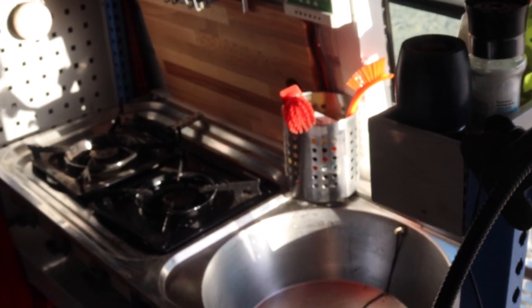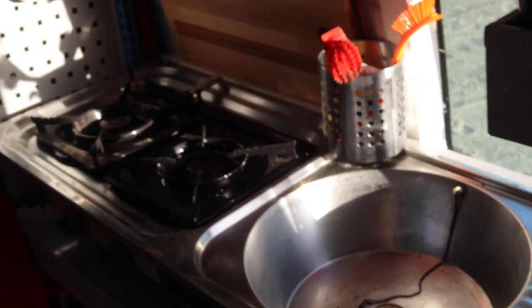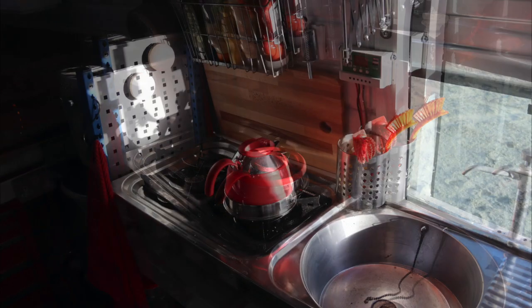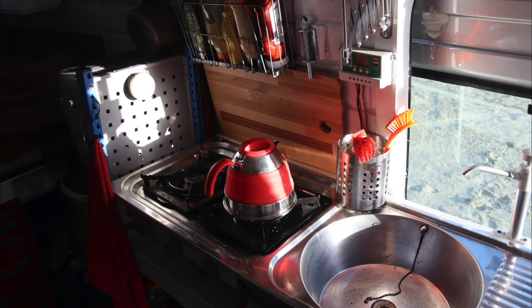I repurposed some of the shelving for the galley, the hob and the sink originally coming out of a caravan, and cut down to size. And free, of course. Caravan scrapyards are a great place to get cheap kit.